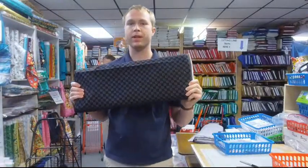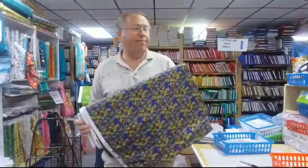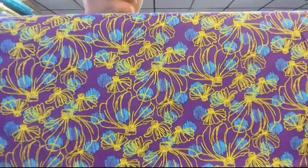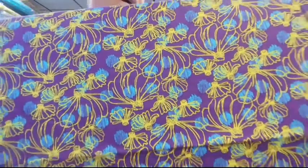By Figo Fabrics, we have this interesting black, or gray on black, with a little bit of purplish tones. So it kind of looks like flowers, or clovers, I guess, to a certain extent. Anyway, black, $4.33, $6.99. And from Windham, I've got one on purple. That's purple, and chartreuse flowers on purple with some bluish dotty looking things happening there.